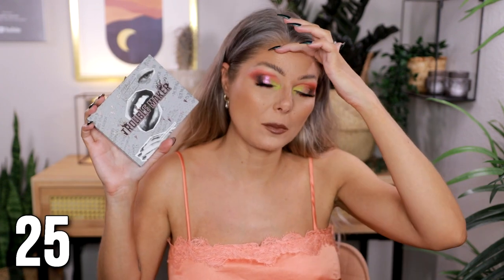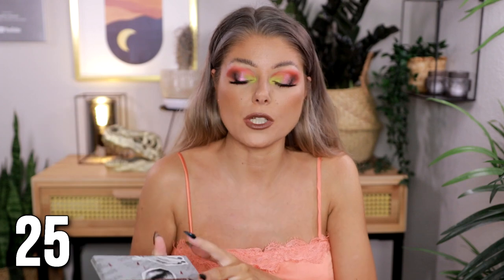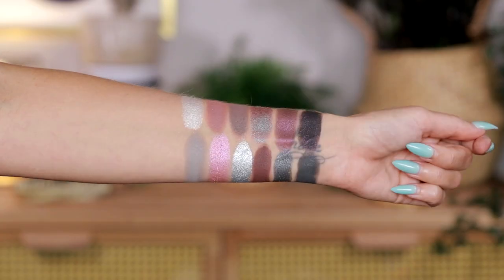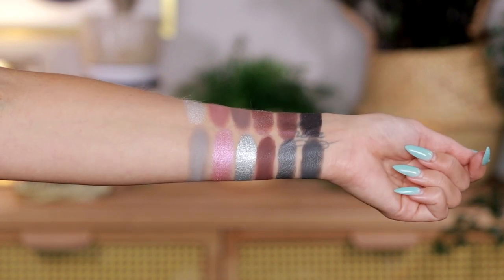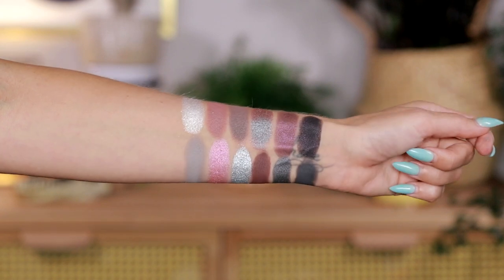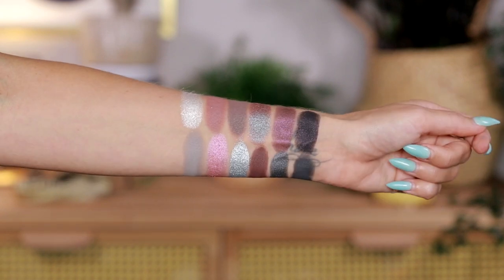I have a palette here from ColourPop. I don't think there's anything wrong with this color story. I'm simply putting this lower down because of the color story. The quality is perfectly fine. It's the nice ColourPop quality. I don't think I had any problems with this palette, but I don't love working with gray eyeshadows, so I'm putting this towards the bottom because of that. But if you like this color scheme, you might like this palette. This is the Troublemaker palette. I just know for me, this is not going to be one of my most used ColourPop palettes.